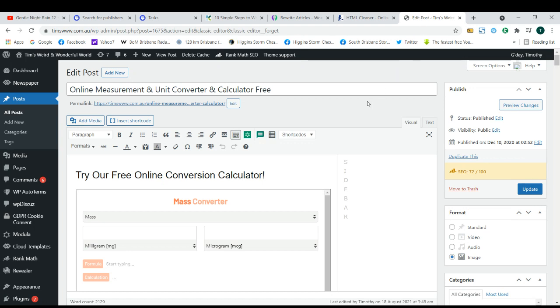There's probably 4 or 5 major things that are sort of like Google tick boxes when you're creating a website, let alone writing blogs. The first thing is it's got to load quickly. I try to get web pages loading within 2 seconds on a computer, and 2 seconds on a phone.